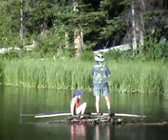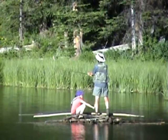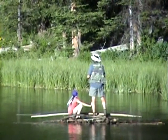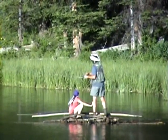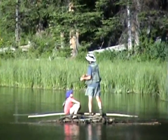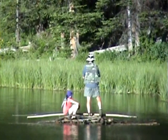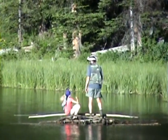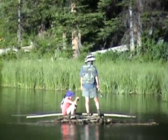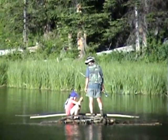So we are now out fishing, which is about 6 o'clock, 7 o'clock in the evening now. Getting some late evening fishing in, and then we'll go back to camp. We still have tomorrow and Thursday morning to fish. We've been here since Saturday afternoon, so it was well within our courtesy range to allow them the lake to themselves for today.